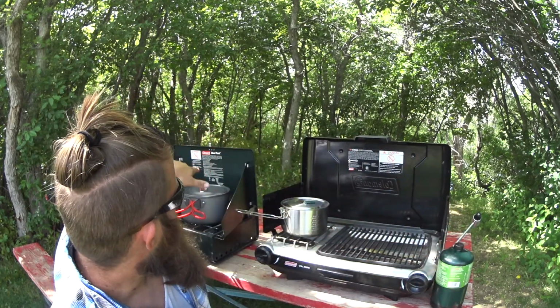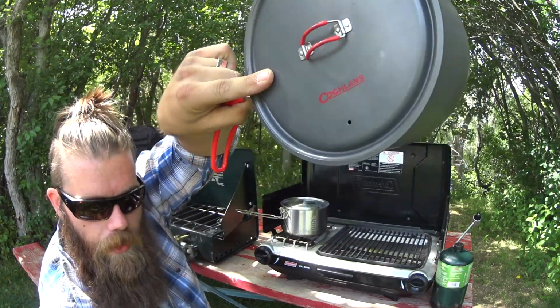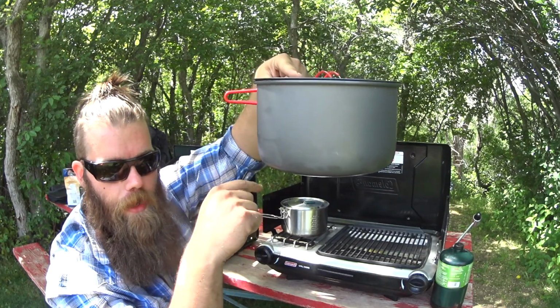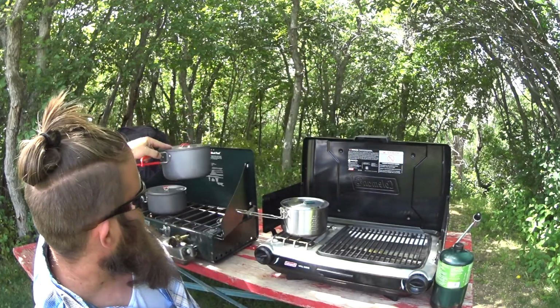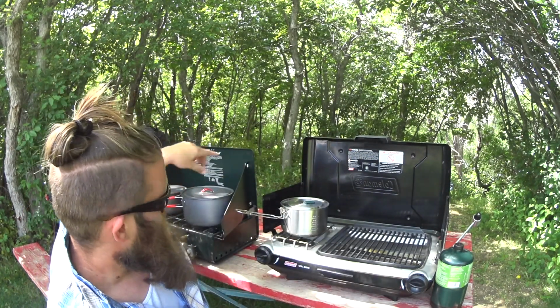I had that with my Cochran's pots and pans set that has this pot, another pot, a small pot, a skillet, and a measuring cup that I got at Walmart for about 25 bucks. And I used it a lot.